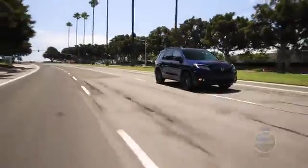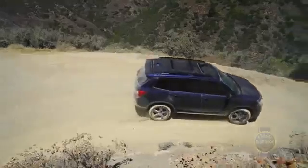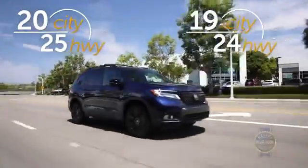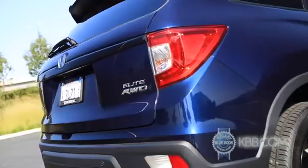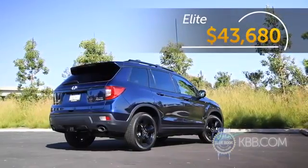Honda's Safety Sense, Honda's suite of safety features, comes standard across all trim levels, so safety first, even off-road. Gas mileage numbers are a bit low for the group, especially with that all-wheel drive. Pricing starts at $31,990 for the Sport trim, and for the top-of-the-line Elite, you're looking at $43,680.